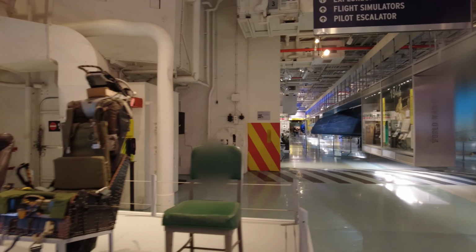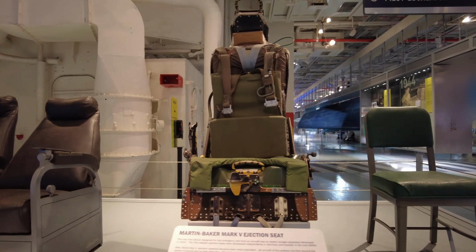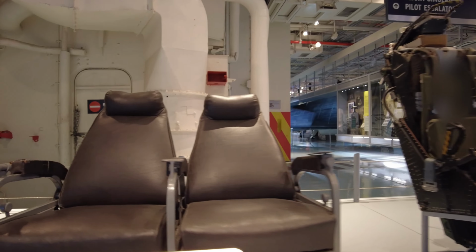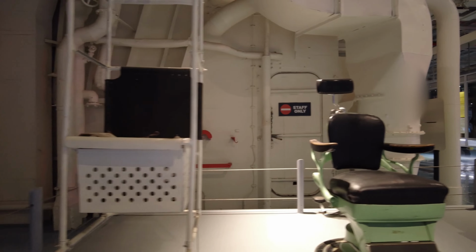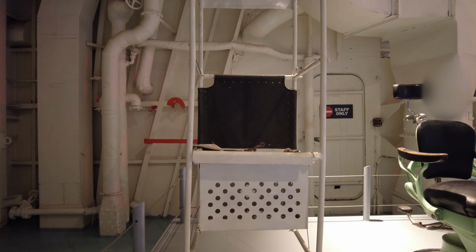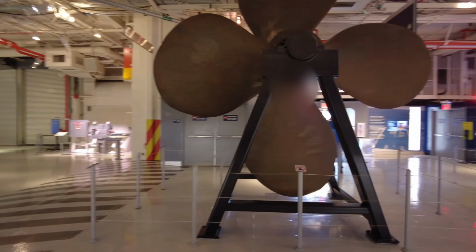Oh, here we go. We got some chairs, and then an ejector seat. Some seats from the ready room the officers would sit in. Dental chair here. And then the Highline chair for if you were getting resupplied, you could hoist a person from one ship to another. Seems crazy to me. Come through here. See a propeller.